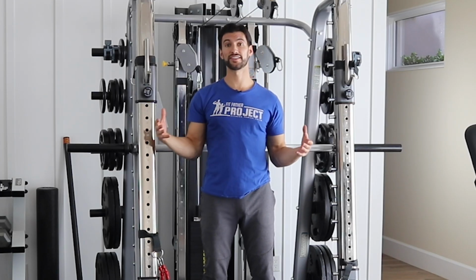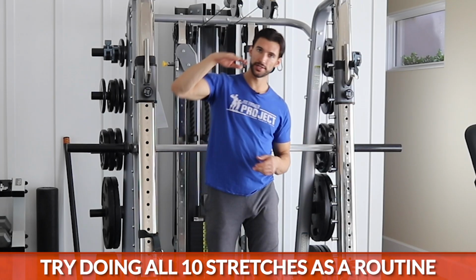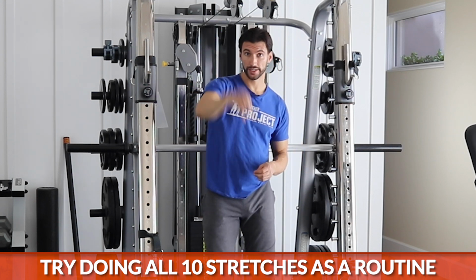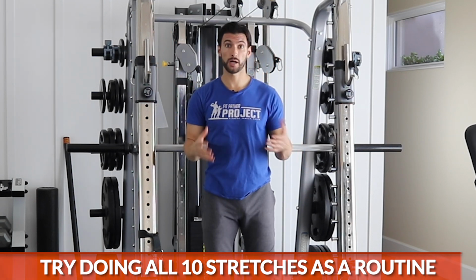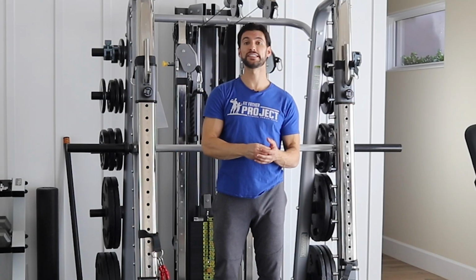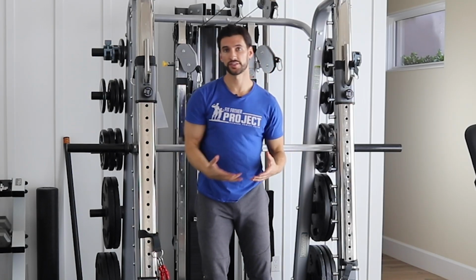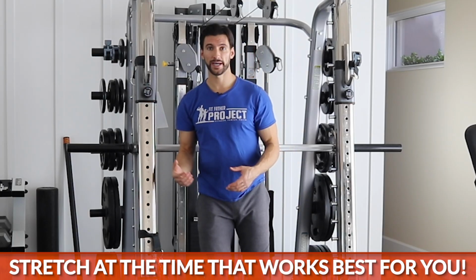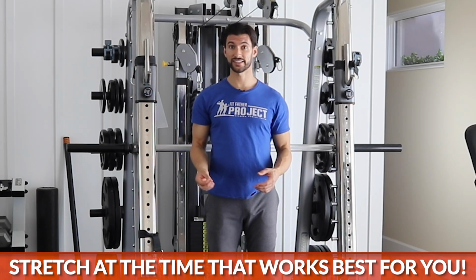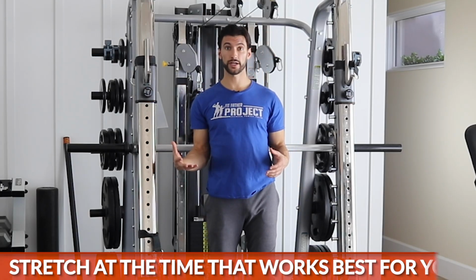Could you do this whole thing as a routine? Absolutely. You could run down the list, everything from that world's greatest stretch all the way down to this pec doorway kind of stretch thing. Or you could pick a couple of these. You find, I really feel good in these, I want to work on these, and work on them every single morning. Do them in the morning before you get going for the day, or do them before you go to bed, or do them before or around your exercise time could be a really good thing. Maybe post-workout, you do a little bit of stretching, you spend 5-10 minutes to do it.